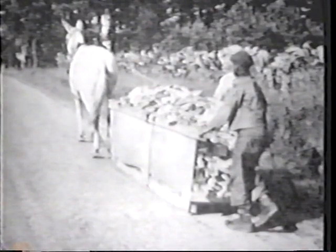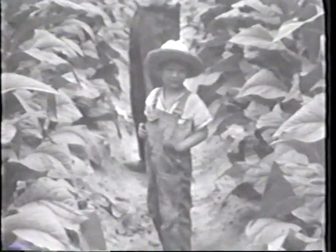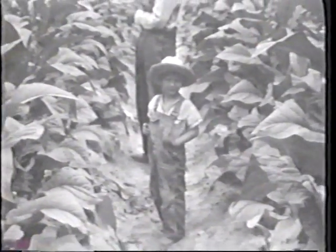And then in early July, the plant is beginning to be ready to harvest. You look at the bottom of the plant and the 3 or 4 bottom leaves begin to turn yellow. You know it's time to get the old drag out and the mule and start. That goes on usually for about 2.5 months. That's the busy time, is to harvest.